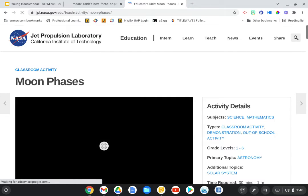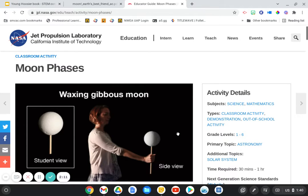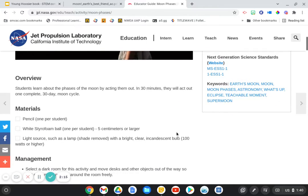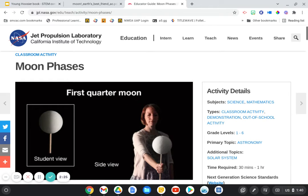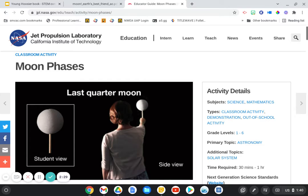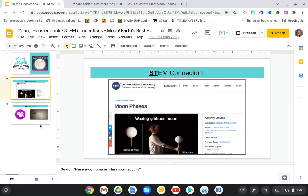So this is a really neat science and technology lesson. It's geared towards students in grades 1 through 6. It takes about 30 minutes to an hour. It explains that you'll just need a pencil, white styrofoam ball, and a light source such as a lamp. And then it goes on to explain the activity. But basically, students will explore for themselves what the differences in the moon phases look like. So again, that's a neat science and technology connection.